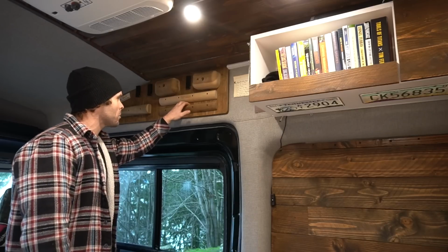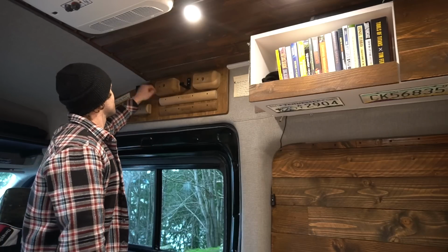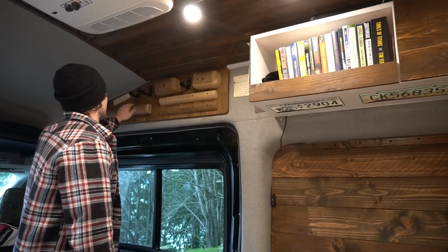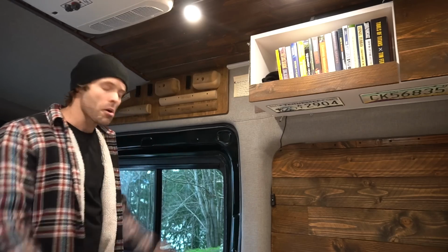And I am all about drying stuff out, especially here in the Northwest. So I added some flip down hooks just so I had variety, and those have been fantastic to hang wetsuits on or my towel after the gym.